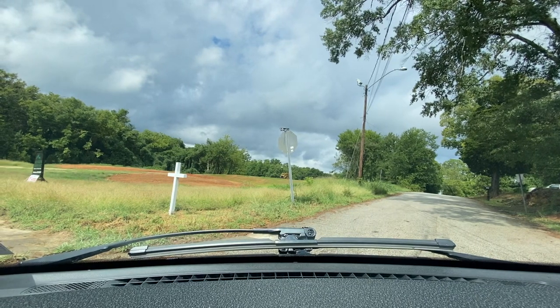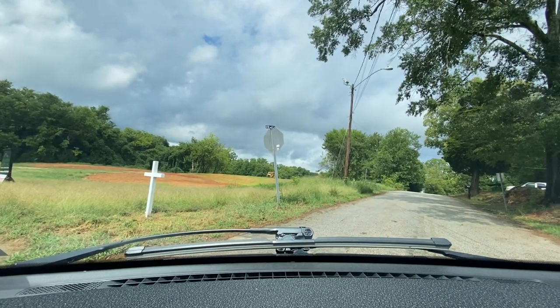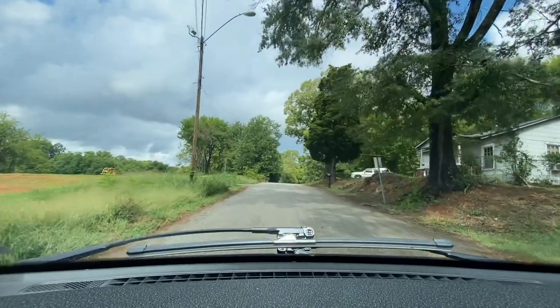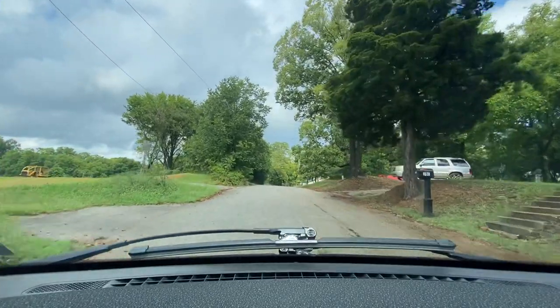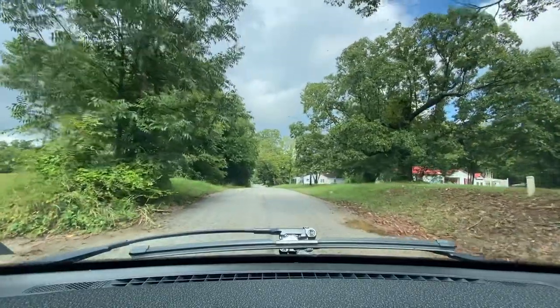Now, I don't know if that means somebody was killed there, or if somebody got hit by a car here, maybe they got hit on the corner and that's where they passed away. Maybe they crashed there. I don't know, I'm just trying to evaluate the situation. I don't know if this is a heavily crime-filled neighborhood.